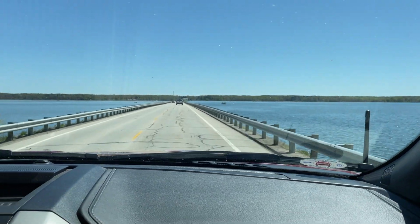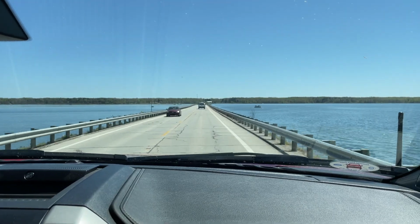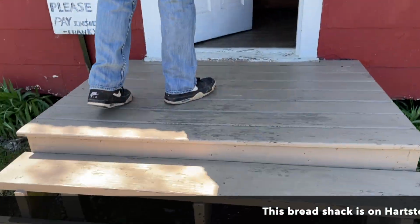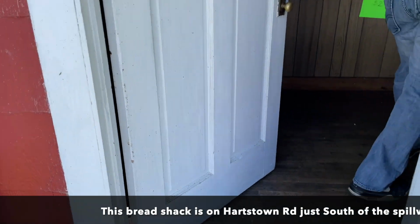The first thing that we're going to do today is visit the Pymatuning Spillway. They call it the place where the ducks walk on the fish's backs, and I'm not kidding, they do. First stop is grabbing bread, because these are hungry fish. So there's a little bread shack here that we stop at to get our bread.